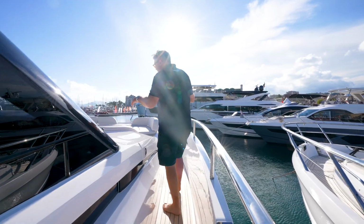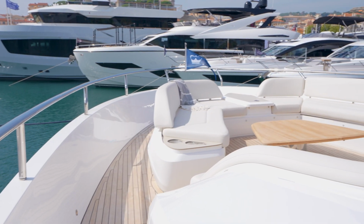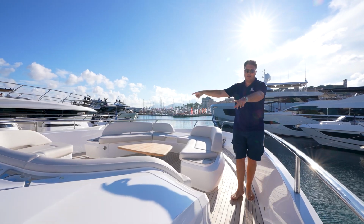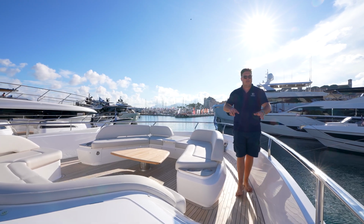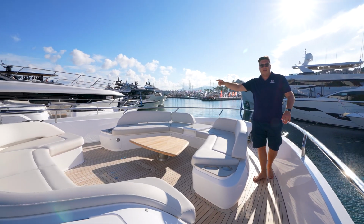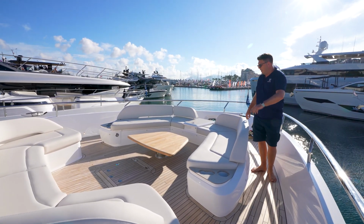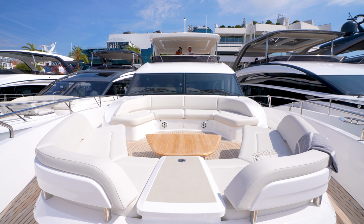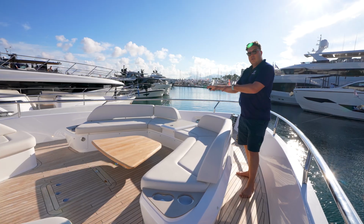And the foredeck is another area where they've really focused on giving you a lot of living space. You've got storage lockers either side as you walk past. They're really well positioned to chuck in lines and fenders. They're full width as well, and they're connected, so you can put big long items in there really easily. Nice big sofa running under the windscreen there, and then this actually converts into a sun pad.